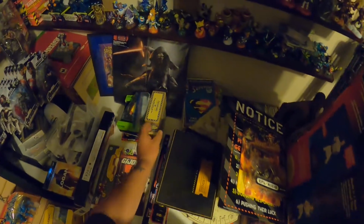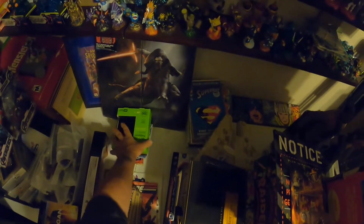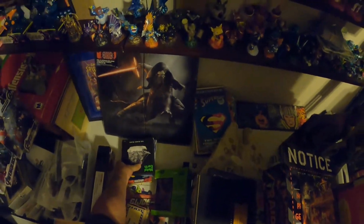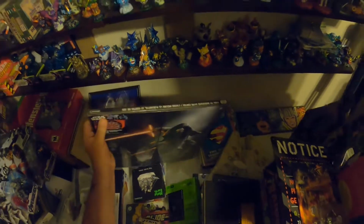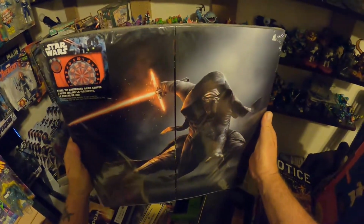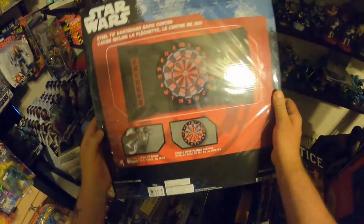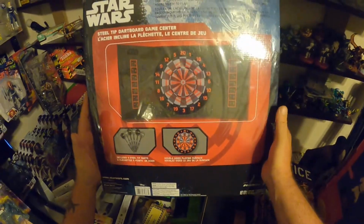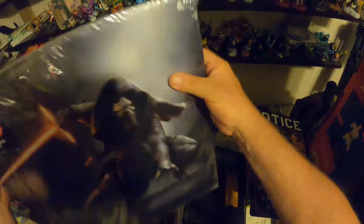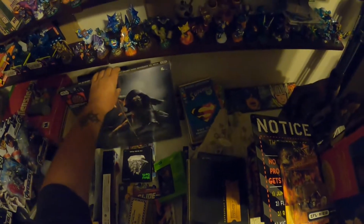Let's see. This is a neat piece back here. I'll show you that one. Picked up, there's a bunch of old vintage cars there. I picked up a dartboard that is pretty neat. It comes with the steel tip darts, Revenge of the Sith. Still in its original packaging, never opened. Doesn't book out for a lot, but I liked it. It's got the darts and the dartboard in there, steel tips. So probably not for kids. Unless you're watching them, I guess.